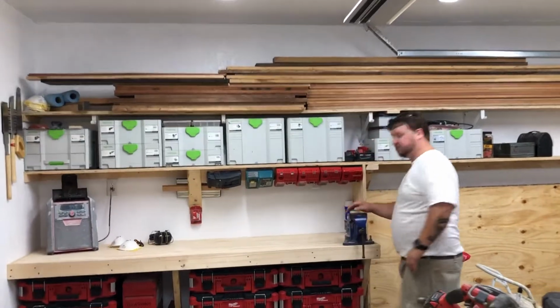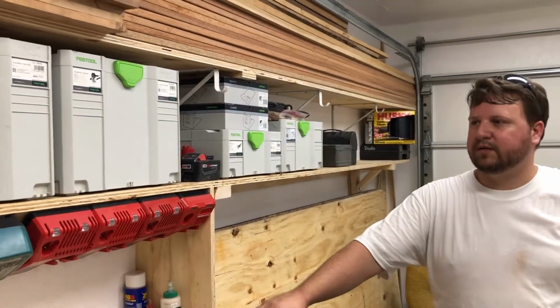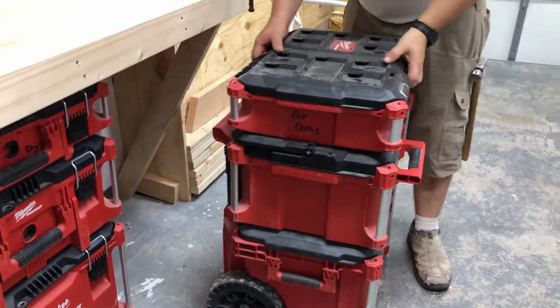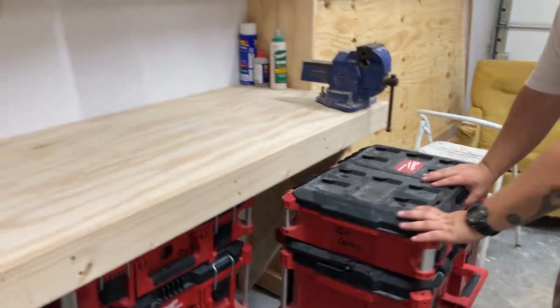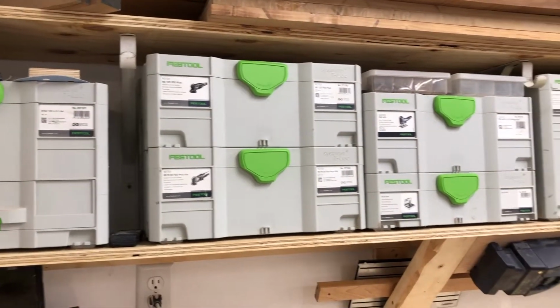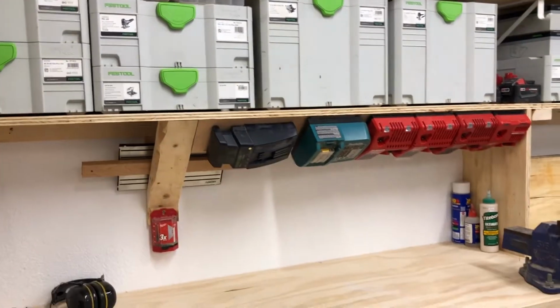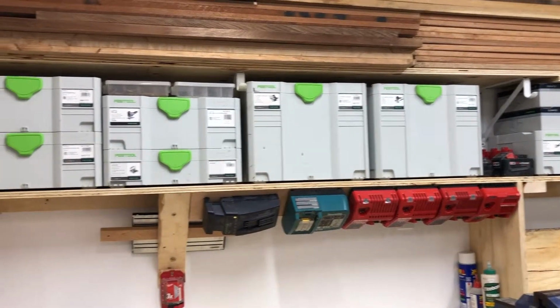Sorry, let me interject. It's nice that they're not all stacked on top of each other, because then they'd be harder to access, right? Right. They build them that way, just like the Pack Outs, where they lock together and interlock. That's the way all the toolboxes are getting made these days, which is great for loading in and out of a truck. But if you're using them in the shop, it's better to have them separate, or even outside the container if you have the space. I had that in the trailer, but I don't really have that in this shop, so they'll all stay in their cases.